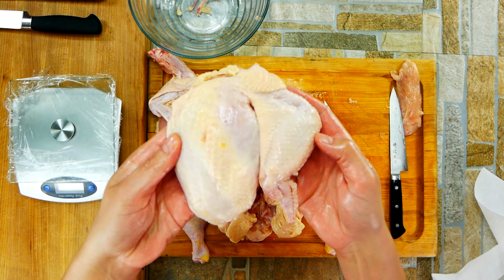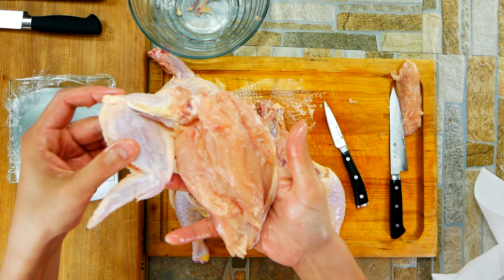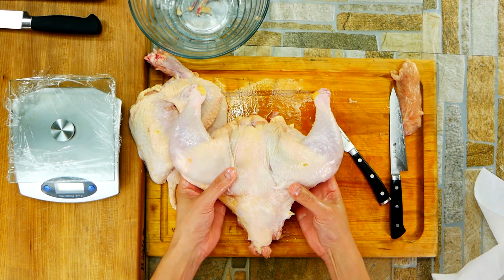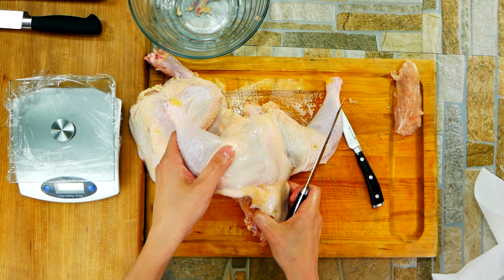So we just took off the wing there. Well, we have the wing and the breast connected. This is something they do in Europe. It's called an airline chicken breast, where you just clean up around the wing. The wing's got some really delicious meat, so that's a cool idea they came up with. It's a fun presentation.